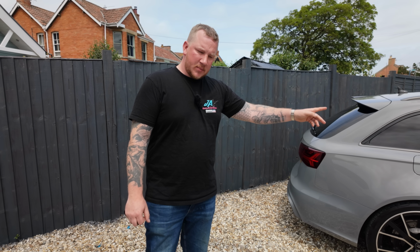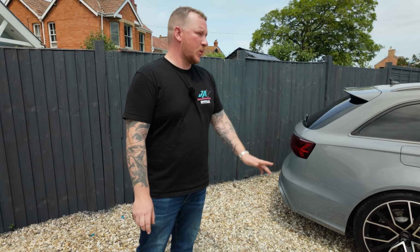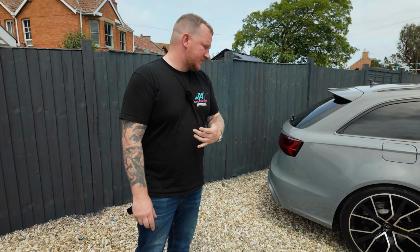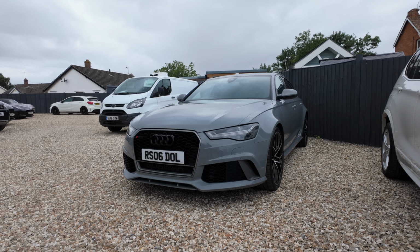I did say earlier when I was speaking to Ben that I have driven a couple of these in my time, but I've never really driven one in earnest because they weren't mine. This is the first Audi RS6 that I've ever bought, and I can really get my foot down on it and experience the full power. So I think we should get on the road, give it a little drive.